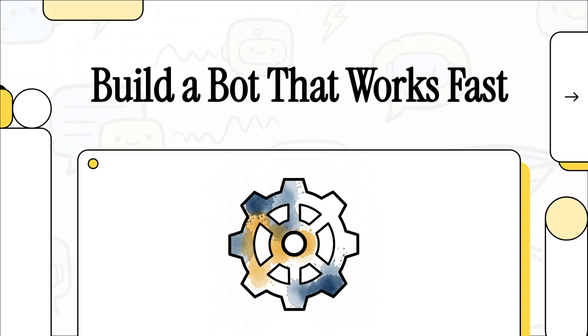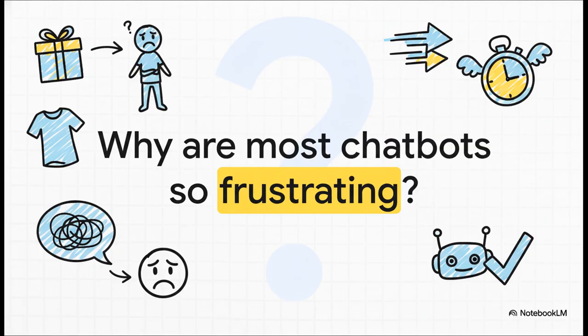Let's jump in. So let's just start with that shared feeling of frustration. Think about the last time you had to deal with a chatbot. Maybe you were trying to track a package, or return something, or just ask a simple question. I'm going to guess it wasn't a totally smooth, delightful experience. So what is it? Why are most of them so bad?